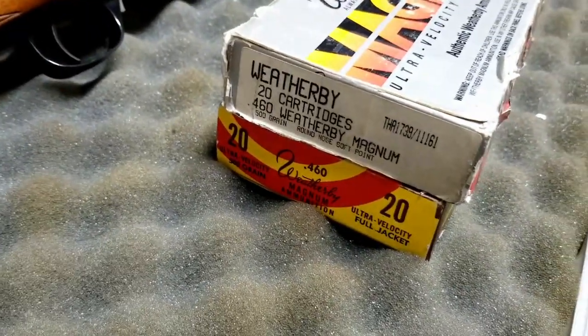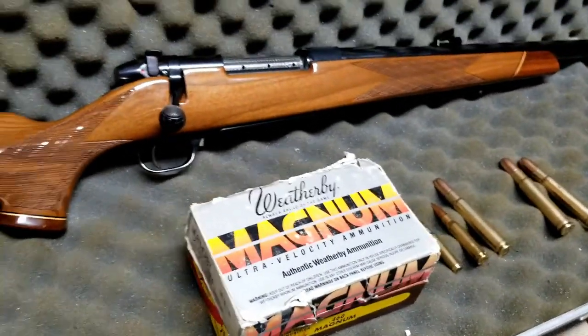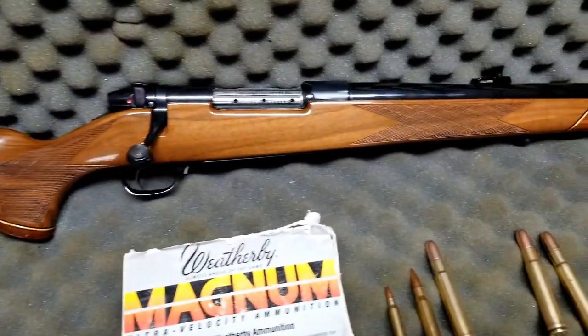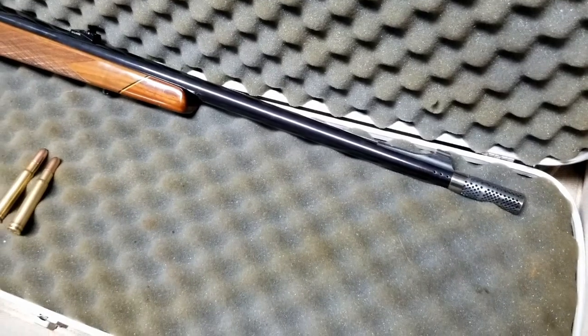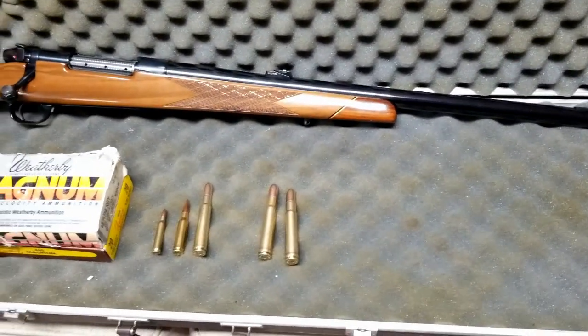This ammunition is advertised to have a velocity of 2600 feet per second. It gives about 7500 foot-pounds of energy at the muzzle. There are a few custom ammunition manufacturers that advertise a velocity of 2650 feet per second with about 7800 foot-pounds of energy.